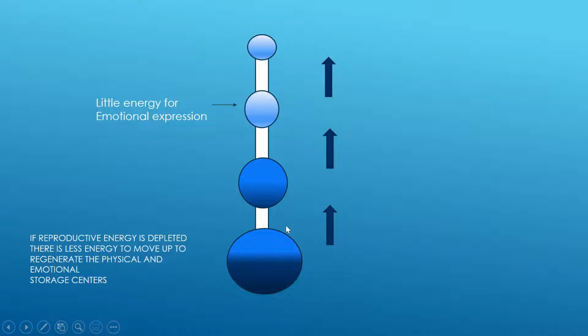So let's say, and this is just an example of chronic drain over time just through living, your vitality depletes as you age, and through physical stress and emotional stress, the physical vitality center here and your reproductive vitality center at the bottom start to deplete over time. And as they do that, there is a reduced amount of flow upwards into the higher centers.